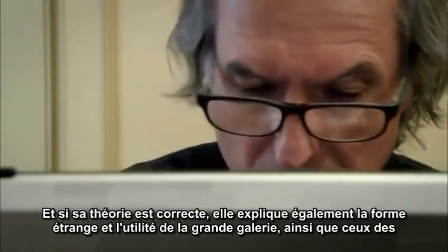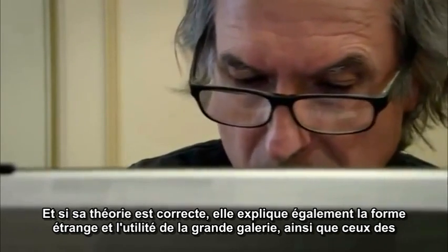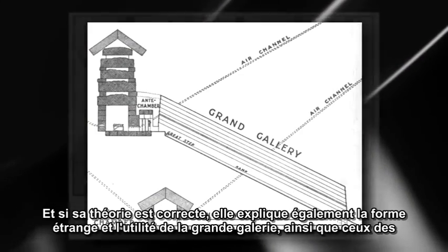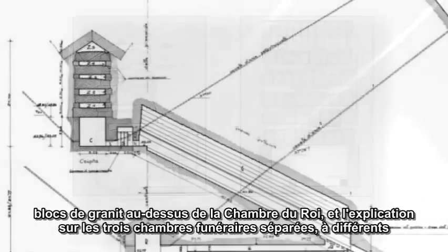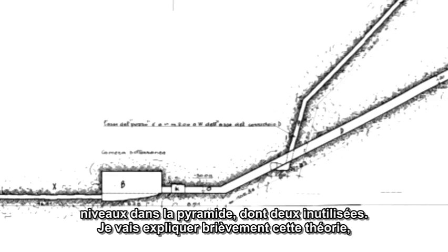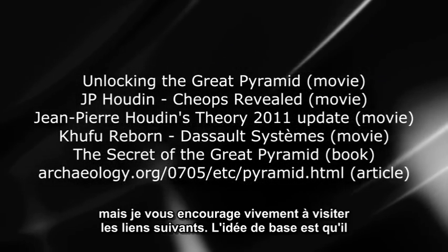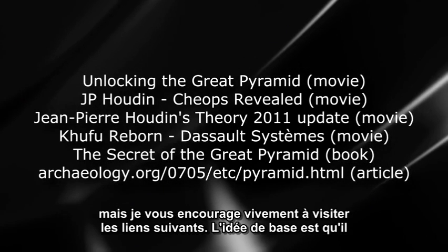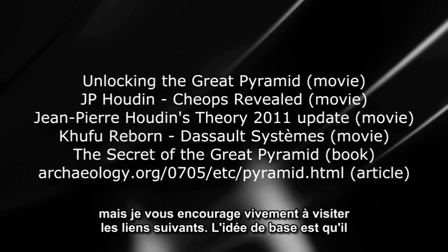And if Jean-Pierre is correct, knowing how the blocks were raised in the pyramid also happens to explain some of the other mysteries, like the purpose for the odd-shaped Grand Gallery, as well as the purpose of the granite blocks above the king's chamber, and why there were 3 burial chambers cut at different levels in the pyramid, 2 of which were unused. I will very briefly explain this theory, but I highly encourage you to visit the links at the website on your screen, because the specifics of this theory are something that any pyramid enthusiast should be very familiar with, in my opinion.